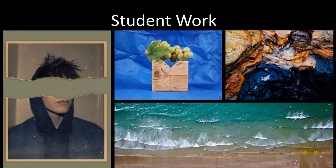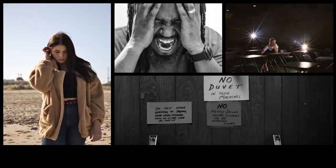Here's some examples of some student work throughout last year. You can see that we have a diverse range of imagery that students create, because essentially, we deliver a brief, but what you make is up to you.